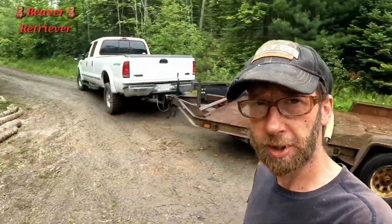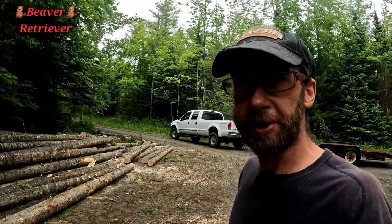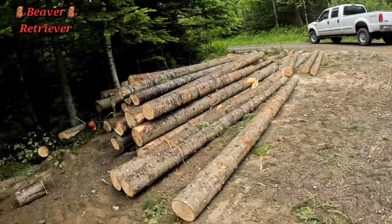Today we're going to try to haul in these logs. We're going to haul them in ourselves with a car trailer. This is how we used to do it back in the day. We hauled a lot of wood on that car trailer when we first started logging. My father's on his way down with a skid steer. We got a little skid steer we're gonna load this with. Nice to be able to truck this ourselves.